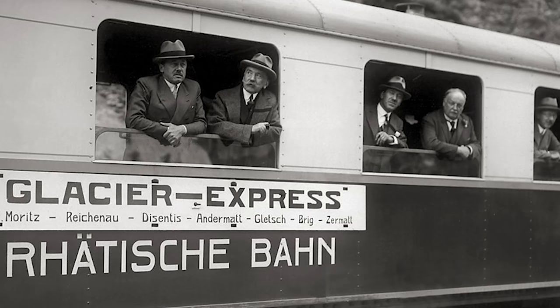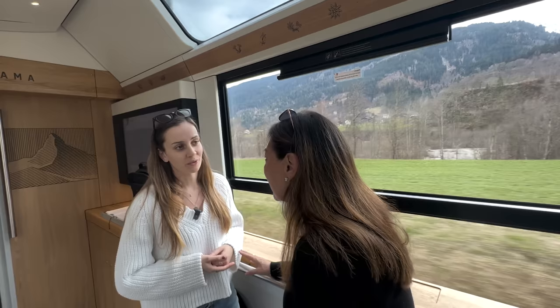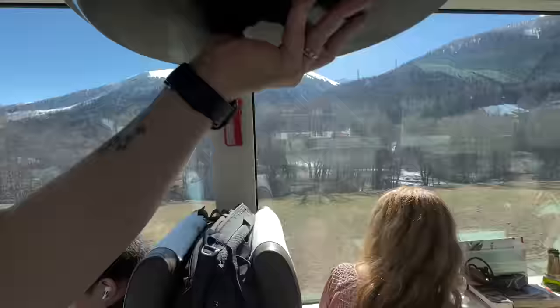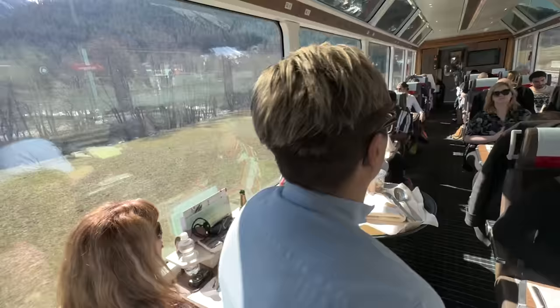So we have a lot of locals who take the train, because train rides in general are also very popular for our local people. But we also have a lot of tourists. And right now we have a lot of people from Europe. So we also have a few groups coming and a lot of individual travelers from all over the world.